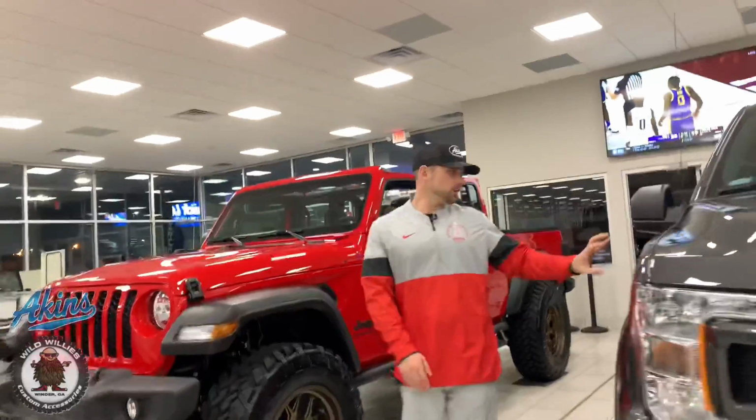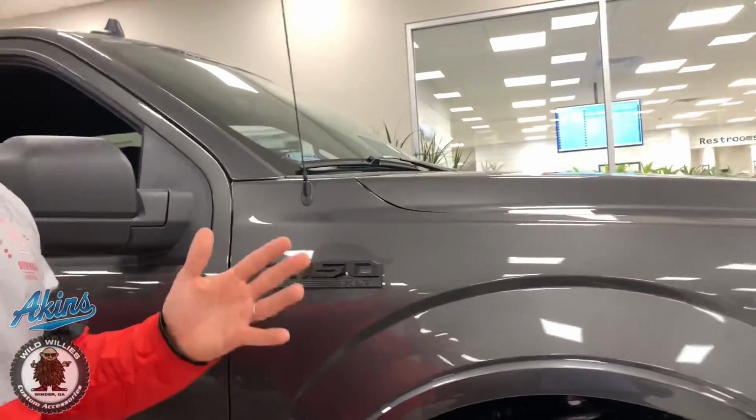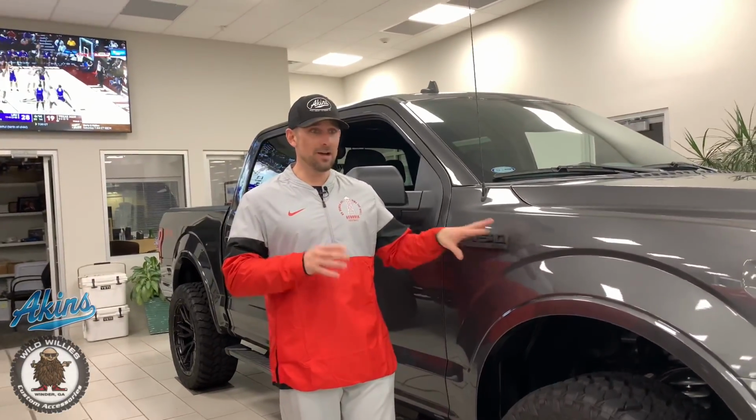The side badge here, we took this one out and smoked it black. It really accentuates the overall truck, because you don't want a truck that's got chrome everywhere and you roll around on black wheels. We've got to match, guys. We've got to figure out what's the best package for your next ride that really looks custom from front to end, top to bottom. That's what we're all about. That's what we love to do.